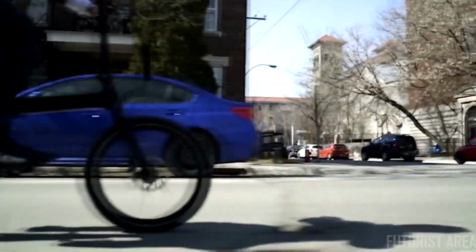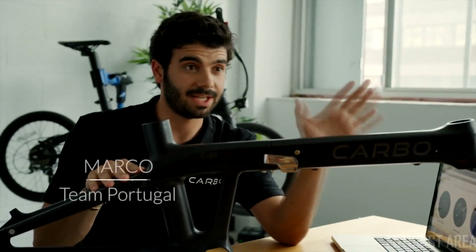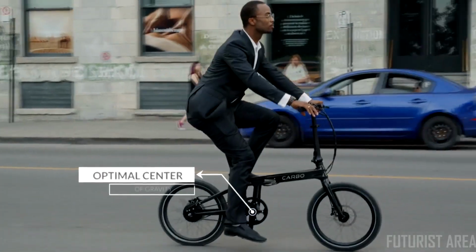Carbon fiber also absorbs vibration, resulting in a more comfortable ride. Not only is carbon fiber lighter than aluminum, it's also 8 times stronger. Having the battery in the seat post creates an optimal center of gravity. It's also easily removable for indoor storage or charging.